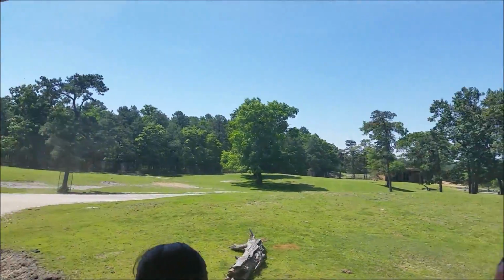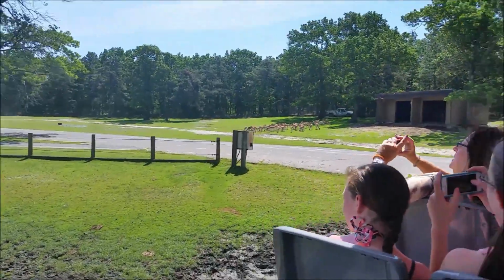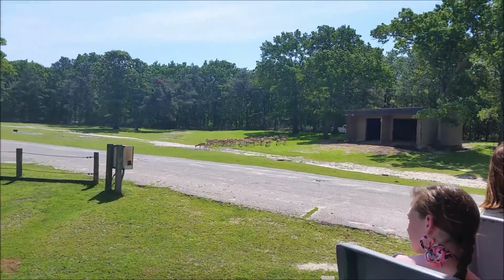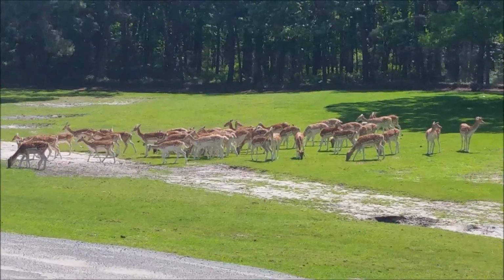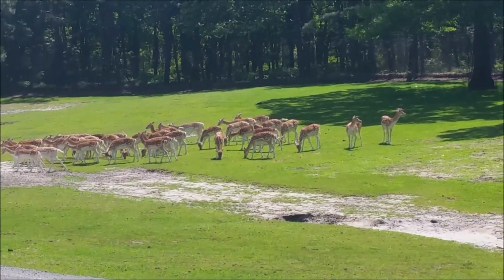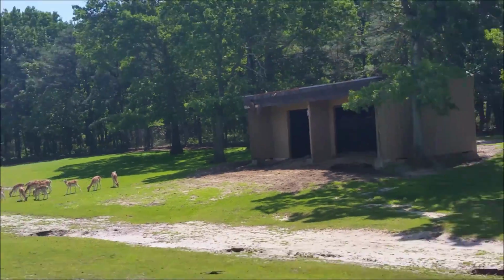Ahead and on your left, you're going to see some of our fallow deer. The fallow deer is actually what inspired the design of Bambi. And they are closely related to the white-tailed deer we have here in New Jersey, but there's one major difference, and that's the fallow deer keep their spots throughout their entire lives, while the white-tailed deer lose them as they age.